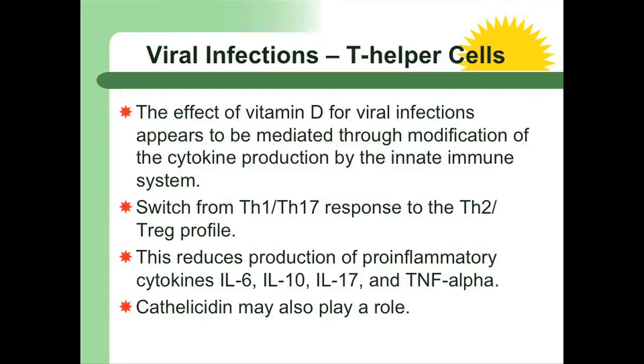Now, for viral infections, vitamin D tries to shift the cytokine production from a Th1, Th17 response to a Th2, T regulatory profile. And this reduces production of pro-inflammatory cytokines, IL-6, IL-17, and TNF-alpha. Cathelicidin may also play a role.